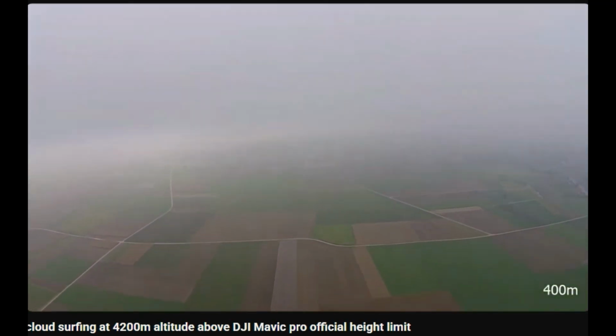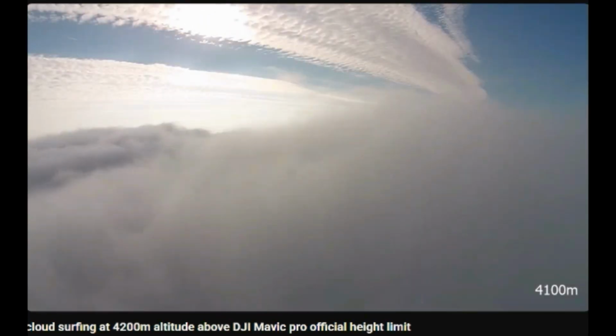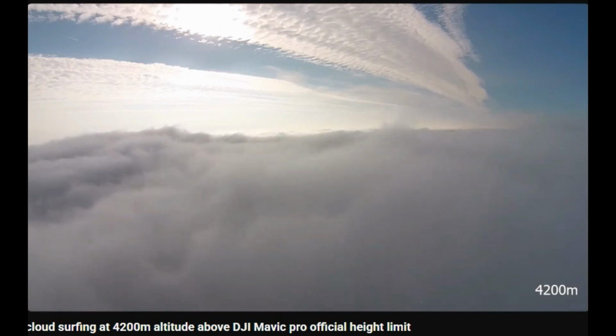I will speed up the footage a little bit, otherwise it takes way too long. Oh, this drone camera should be soaking wet, flying through all this flying water, or even ice crystals. It should be covered in ice crystals. Yeah, that's it. This is normal speed again.